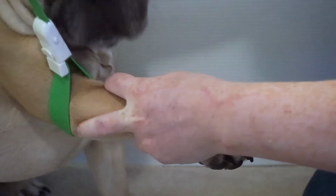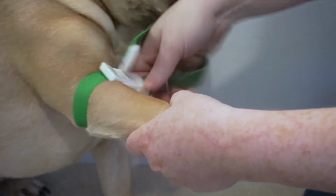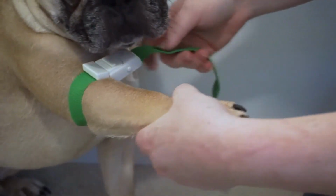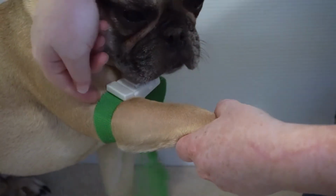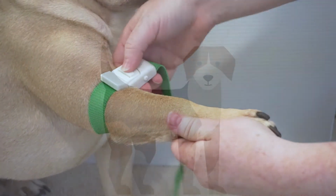Be sure the tourniquet is a couple of inches closer to the body than the wound, and apply very tight pressure. Wrap the wound with dressing or a clean cloth and immediately seek veterinary attention. A tourniquet cannot be left on for extended periods of time.